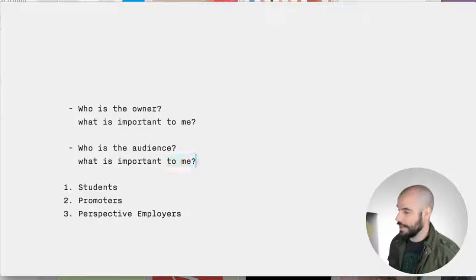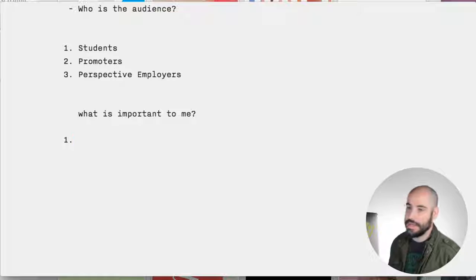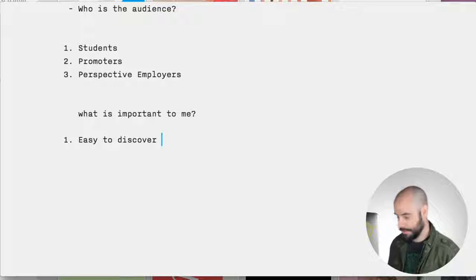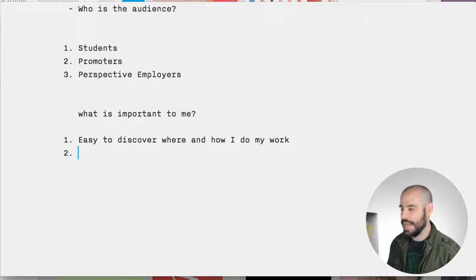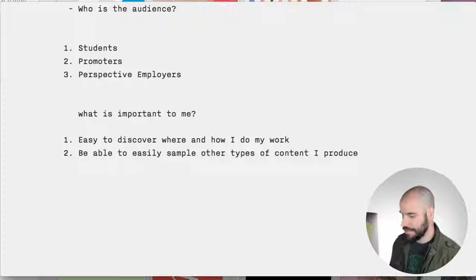Now, the important things to them, let me just grab this headline, put it down here. The important things to them are going to be that, number one, it's easy to discover how I do my work. And I would say that they should be able to easily sample other types of content I produce. And then third, I would say that they'd probably just want to be able to contact me.